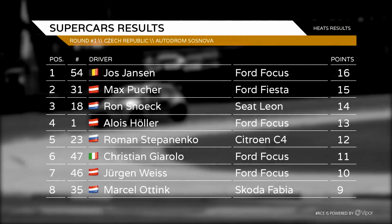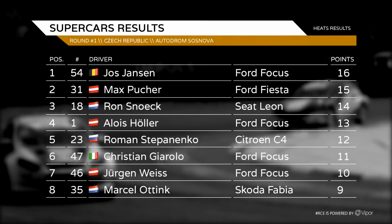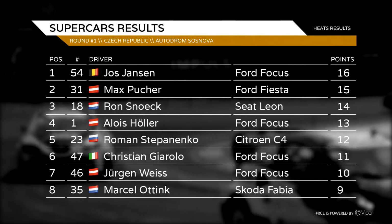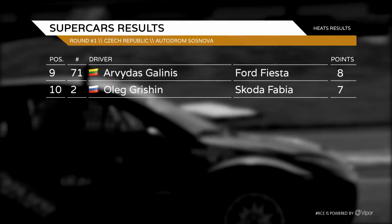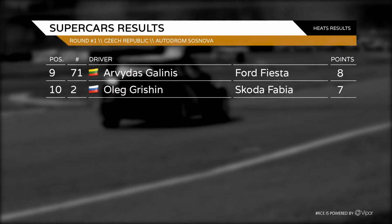Ford drivers Jos Janssen and Max Puka came out on top in the qualifying heats, chased by Ron Snook in his Seat Leon. Russian Roman Stepanenko may not have had the most points, but he certainly won the most fans with his never say die attitude.